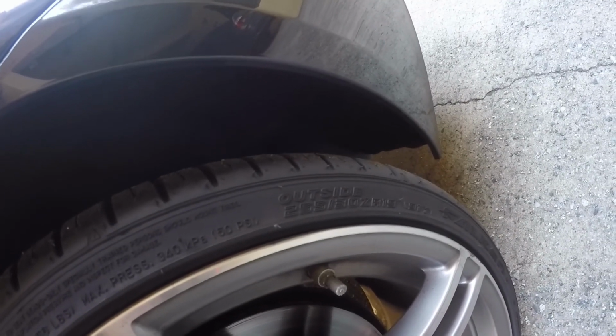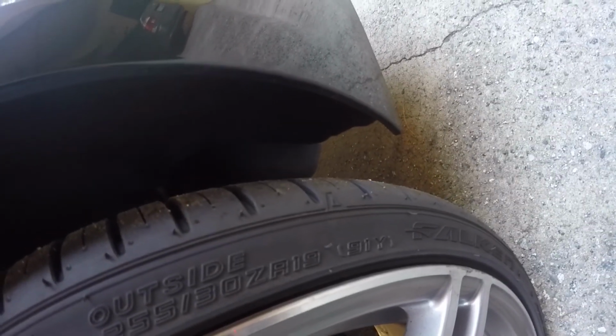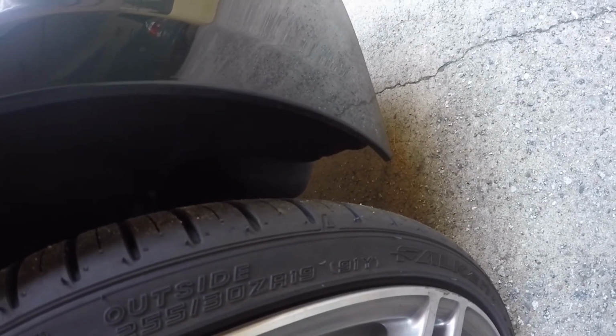These are, let's see if I can get it, 255/30 ZR19s, 91Y Falken.